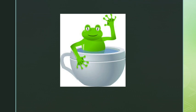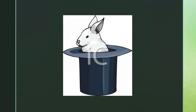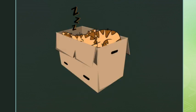Look at the frog. He's bathing. The frog is in the cup. Look at the rabbit. The rabbit is in the hat. This must be a magician hat. Alright, next one. Look at the cat. So cute. The cat sleeps in the box.